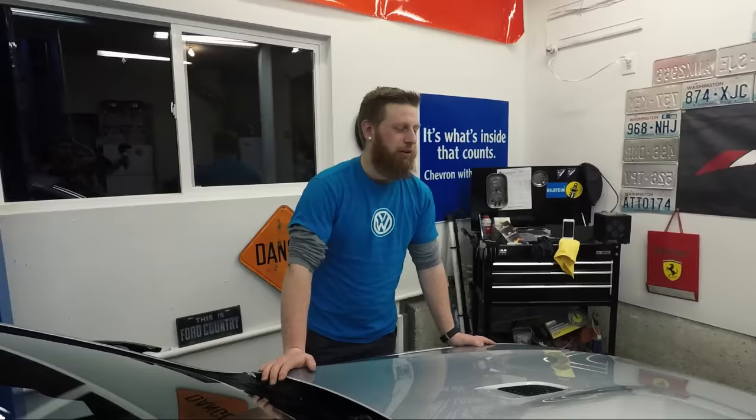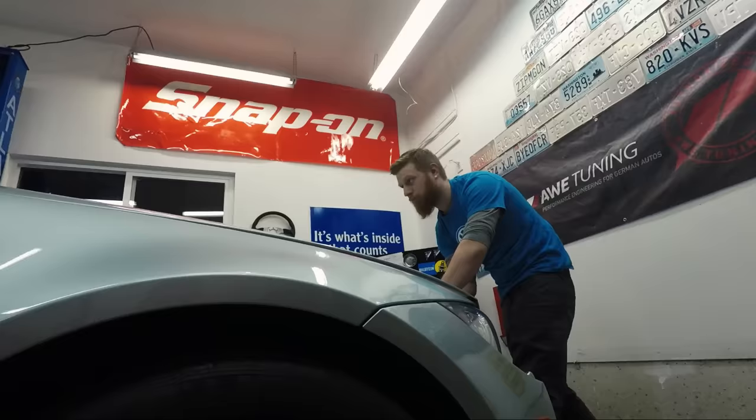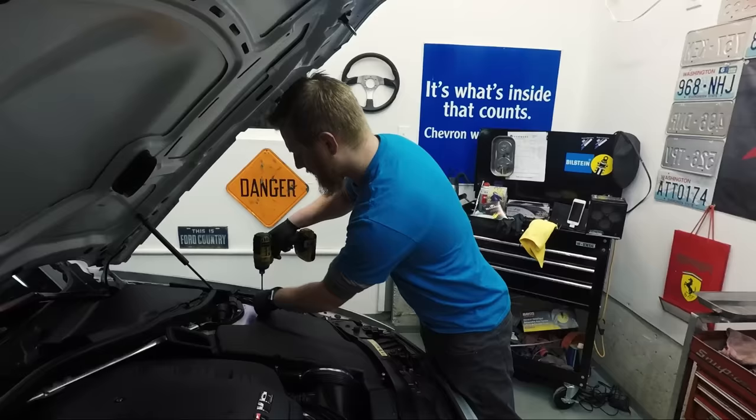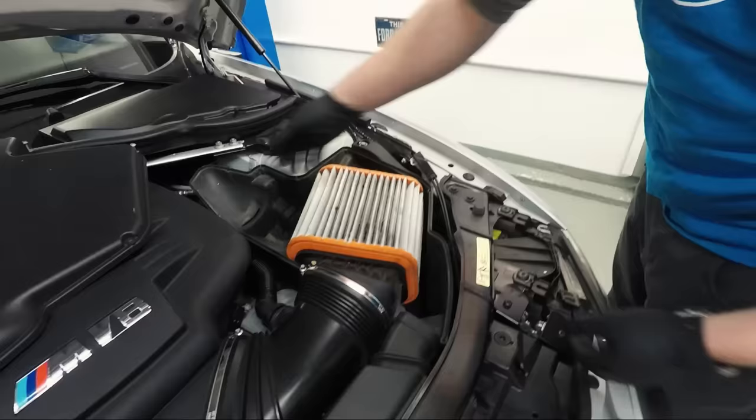When doing an inspection on one of these cars before you buy it, there's really not much else to look for that you don't already look for on a regular 3 Series. For starters, let's have a look around the engine bay. Remove the upper portion of the airbox and thoroughly inspect the engine air filter. Check for any damage or tears on the filter's substrate and look for excessive debris.